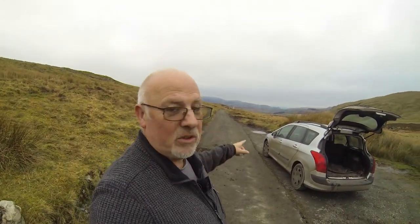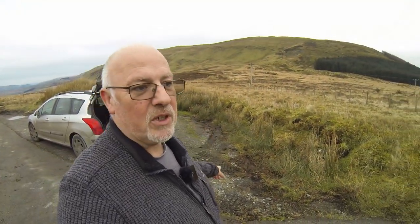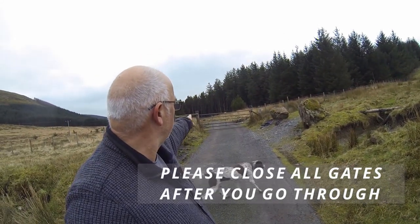So here we are at Cad East. Betsy, come here. This is the road that you come along. There's a little parking area just here. We can get a couple of cars. You probably get two, three, maybe four cars here. If there's no parking here, then go through the gate, you can park another couple just here.